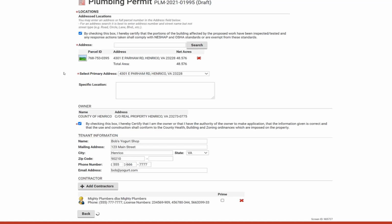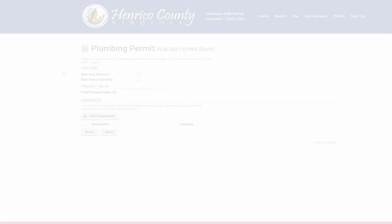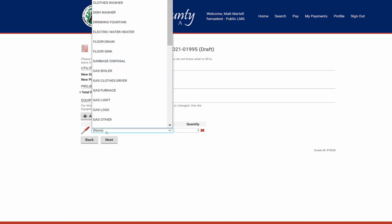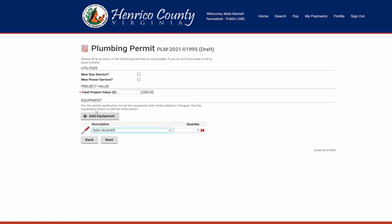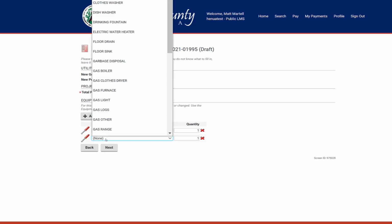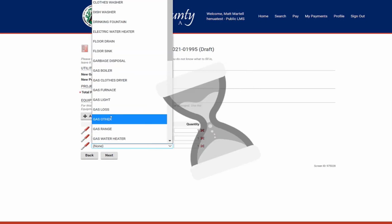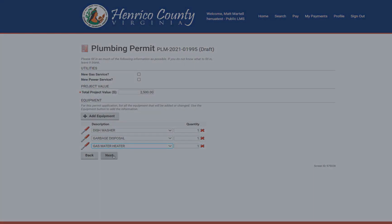If you cannot find your contractor, you can use the contractor search on our website to verify that the company is approved for the work type. In this section, check if this is a new service, then enter the total project value. Under Equipment Details, review the options in the drop-down menu carefully and select only those that apply to the scope of work being performed under this permit.